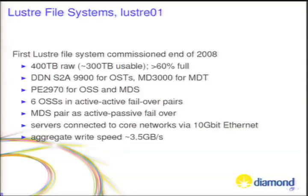It's one DDN S2A 9900 for the OSTs, and it used to be an MD3000 for the MDT. We've got Dell PowerEdge 2970s for OSSs and MDSs. 6 OSSs in active pairs, 1 MDS pair, active passive as usual. All the servers are connected directly to the core networks via 10 gigabit Ethernet. Each server is only connected to one network, so if we have a network failure, we have to do a failover. And the write speed that we saw from that was about 3.5 gigabyte.